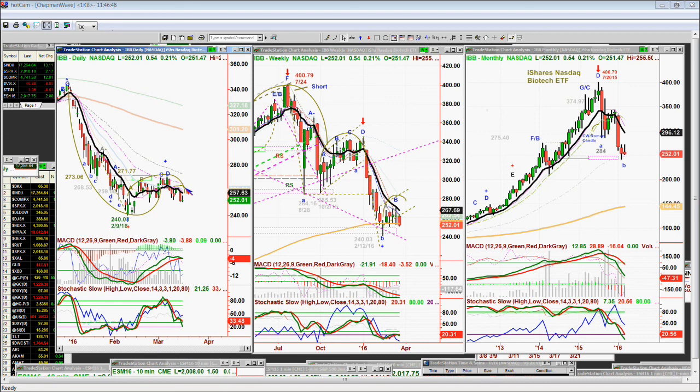But my thinking was that IBB would go in this daily arch formation towards the 245 and then maybe the 240 area. Then make another H so that going from the lows to the highs as it gets ready for the next move, big move down, could go on for a while. But this is the kind of thing that I want to look at.